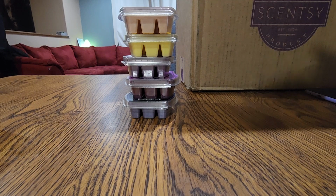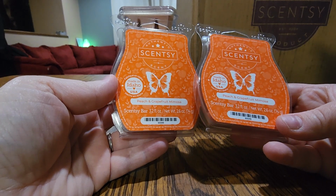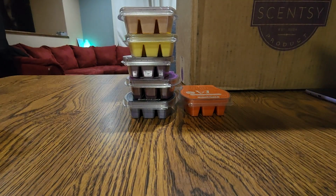Okay, so this is a recent LTO from the Easter collection. 2 bars, one for myself, one for my sister-in-law, because we both really love this. This is Peach and Grapefruit Mimosa. Talk about a powerhouse, you guys. This is like Be Fabulous on steroids.